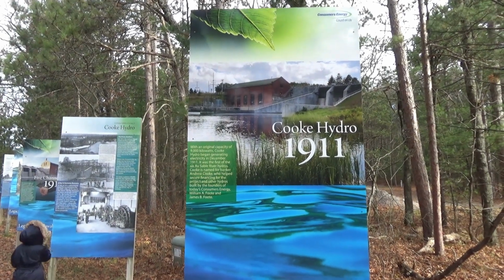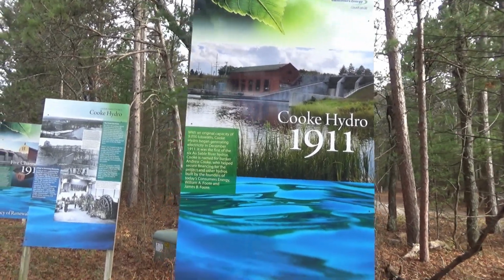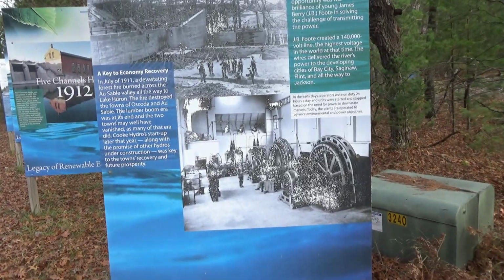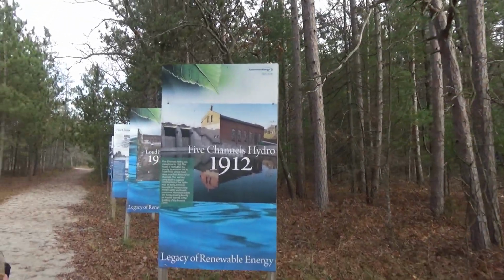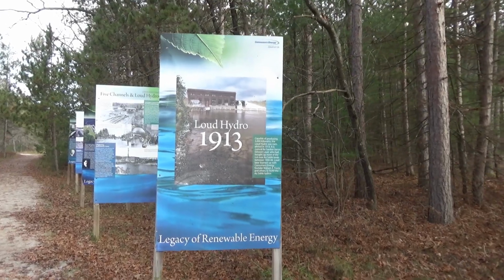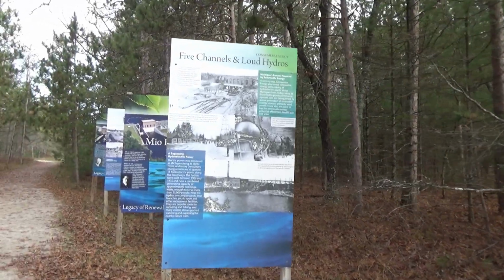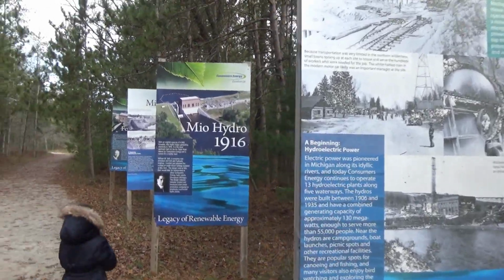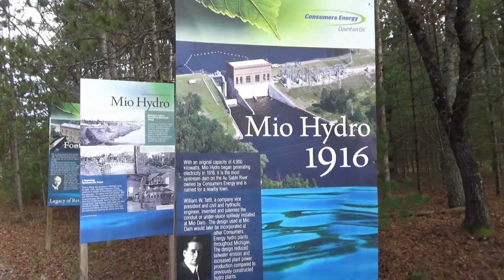So somewhere around here is the Cook Hydro Plant. Originally, in 1911 it had 9,000 kilowatts of power. Wow. Oh, look at that. Sadly, the photo's wearing off. That was original. Hydro, 1912. In 1913, it could produce 4,000 kilowatts. That's far from here. We saw that there. There's 1916.